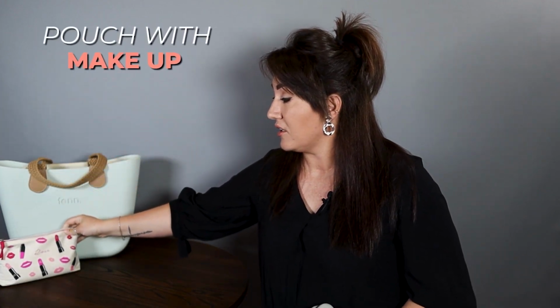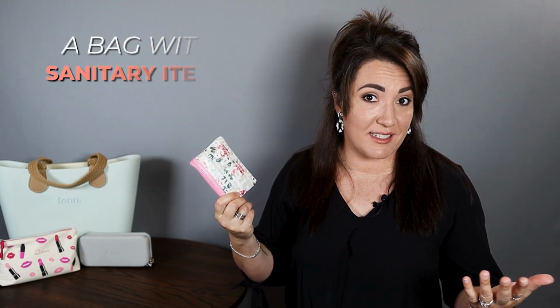Okay, so some of the obvious stuff that you'll carry with you will be a pouch with your makeup, your cell phone, your wallet, and then definitely a little bag with your sanitary items, and maybe even some lip balm. But I'm here to give you a list of the not so obvious additional items that you have to carry with you, and stick to the end for a bonus tip. Let's start with number 12.